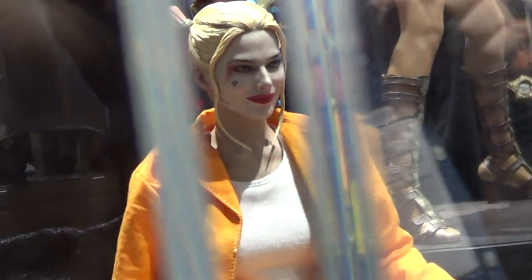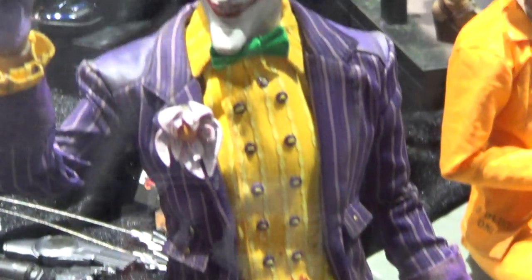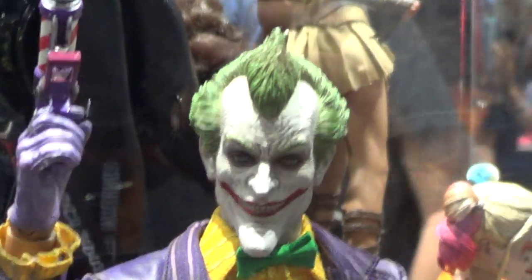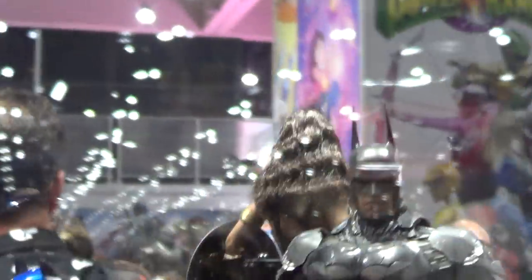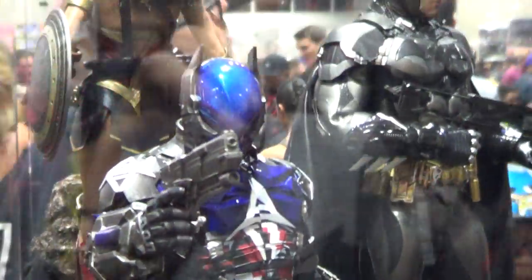Sneak a peek right there. And then we have this, the Batman Arkham Asylum Joker. Not looking too bad. A little mohawk going on. We have more Arkham Knight Batman. We have the Red Hood right down there. And we have the Arkham Knight himself right here. So not looking too shabby. Whoa, not looking too shabby at all. A little bit slow, it's not looking too bad.